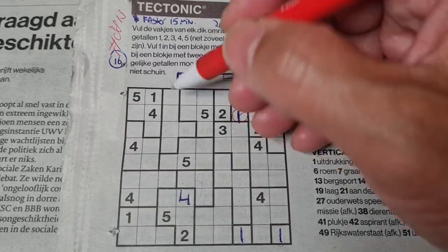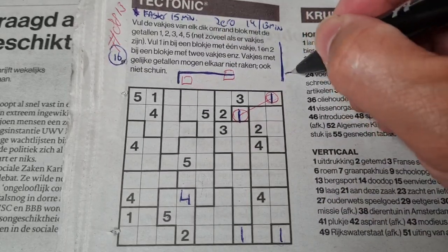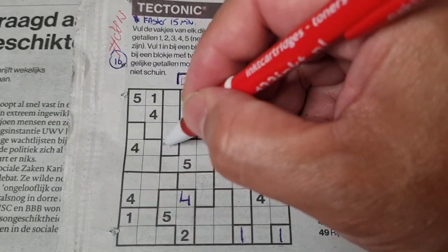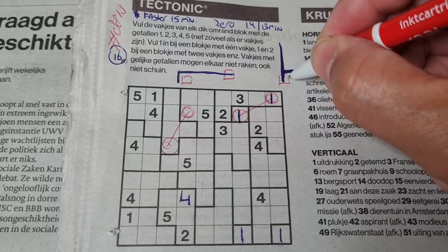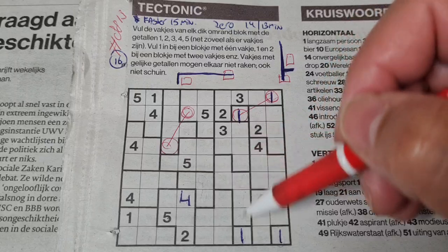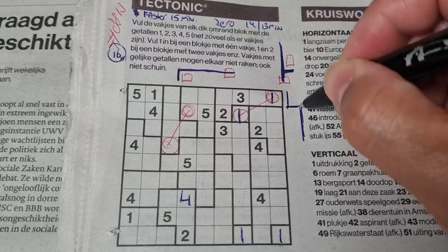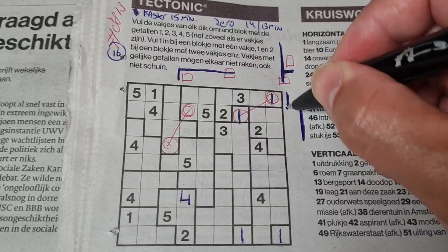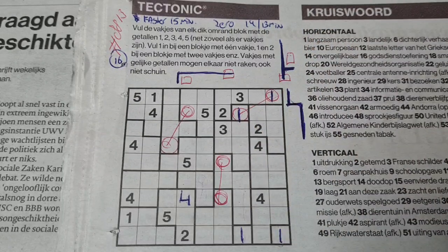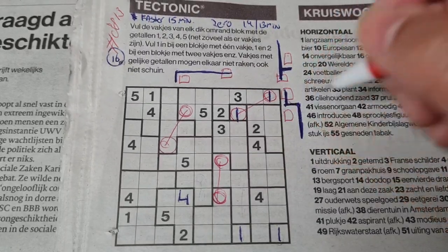Then the following shape, how about this shape? Let me draw this shape here. When you see this kind of shape, remember that this box has the same number as that box. Then the following shape, how about this shape then? Let me draw this shape here. When you see this kind of shape, remember that this box has the same number as that box.